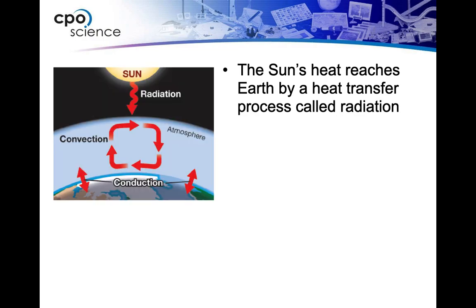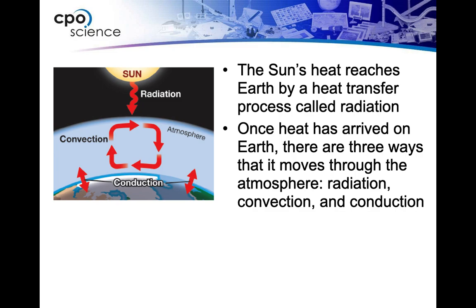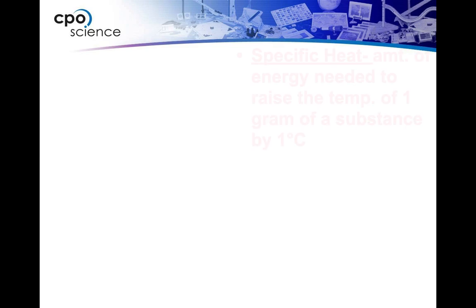So the sun's heat reaches Earth by a transfer of heat called radiation. Remember, it goes just through the air and doesn't need particles to do that, which is a great thing because space is a vacuum. But it gets to us from the sun by the process of radiation. Then we also have convection and conduction on Earth's surface. Remember, conduction is heat transfer by direct contact, so it can directly heat the air above Earth's surface. And convection is when we have currents forming, where warm things rise and cool things sink. So once heat has arrived on Earth, there are those three ways that heat can continue to be transferred: radiation, convection, and conduction. But we get the sun's energy by radiation.